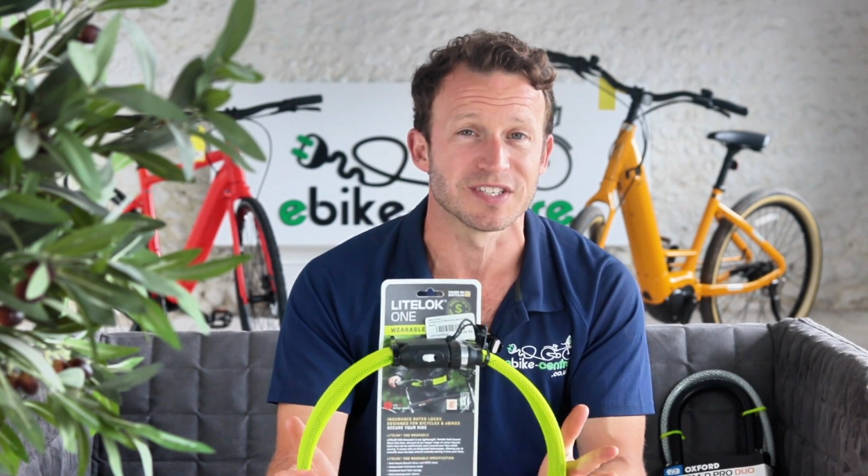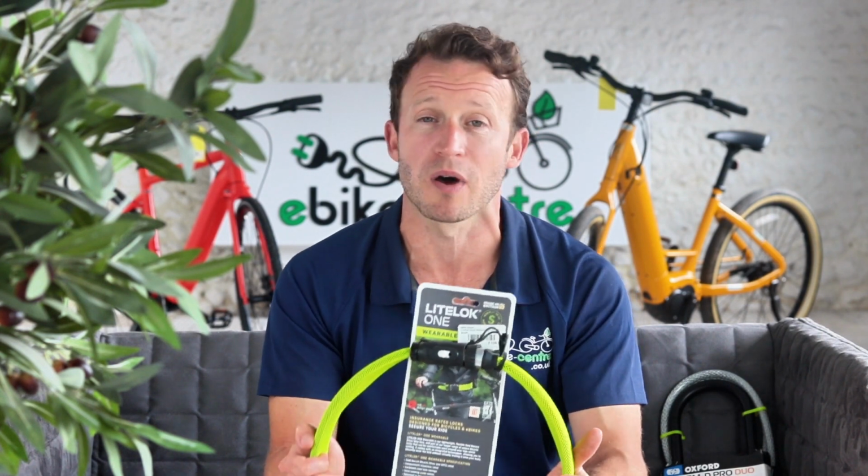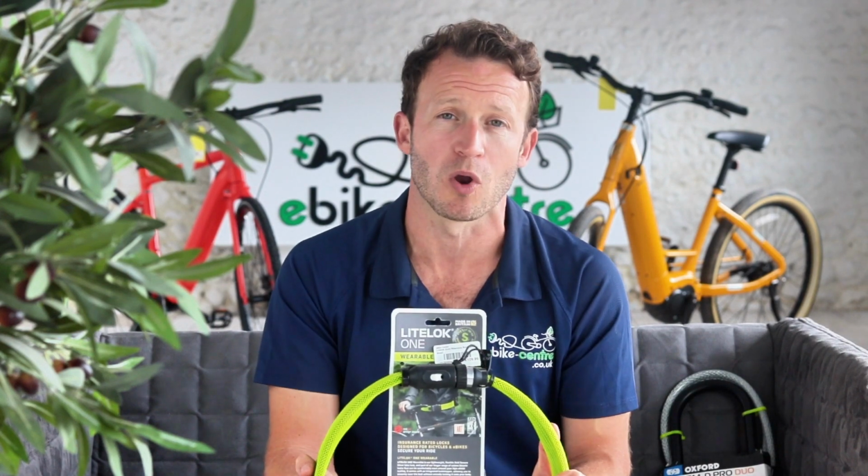lock it up. Downside is, okay, it's not going to be that comfortable if we're being realistic. It would be nicer to have it on the frame of the bike than around your waist, but it's just very simple and easy to use, and that is the benefit mainly of the wearable locks.